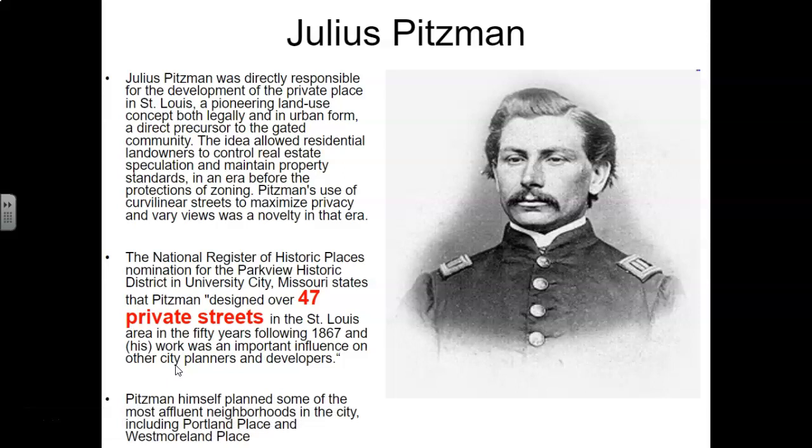Both of these neighborhoods, along with 47 other private streets, are going to be laid out by a gentleman named Julius Pitzman. And so you're going to want to just jot his name down and then also document that he designed over 47 private streets. The first private street is near Lafayette Square and Lafayette Park.